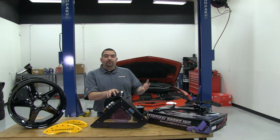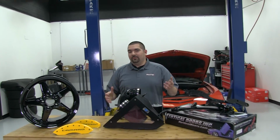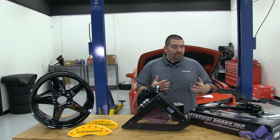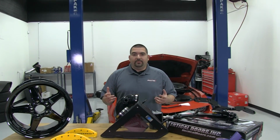Now, we get into a little bit more extreme, right? You guys are thinking, I have side rockers, I have the cold air intake, I have the caliper covers. What's next? But I'd like to show the car off. Maybe the car is more of a car show piece than it is a racing piece or anything like that.